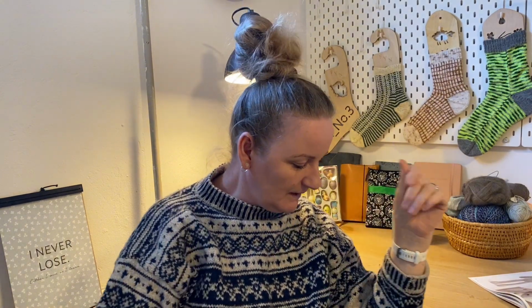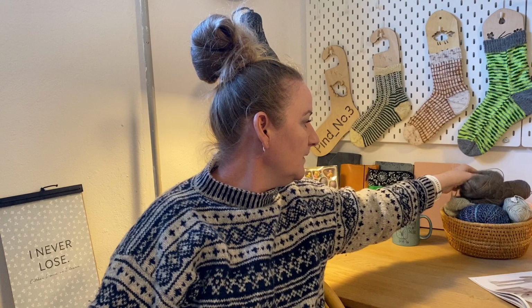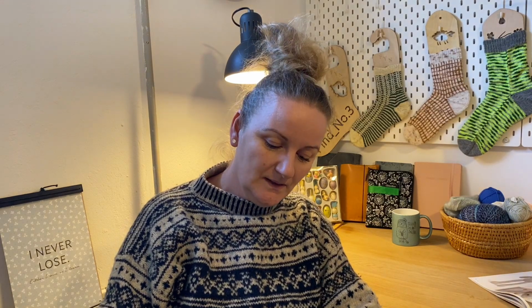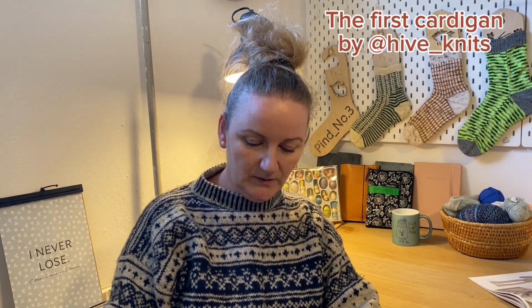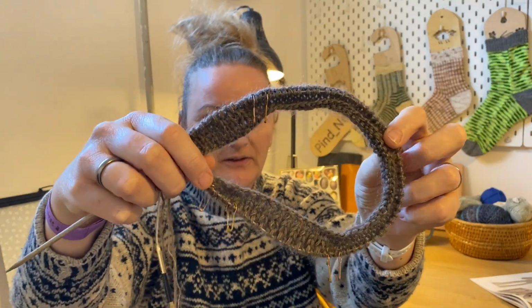Yeah. Then I also told you last time that I would cast on a cardigan for myself. And you have also seen what cardigan it is that I was going to cast on. I have not made a lot of progress, but a little is also something to show. It is the first cardigan by a designer called Lizzie Hester. She is on Instagram as well. In there she's called hive_knits. But here is my cardigan.